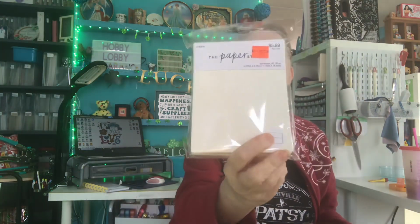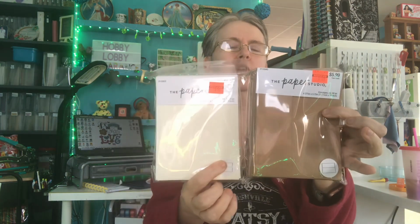I filled my bag. I picked up some of the envelopes. This is the A2 size. I picked it up in kind of a cream and a craft, kind of a craft color. That word would not pop into my head.